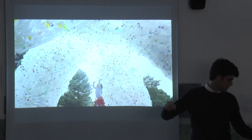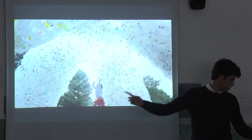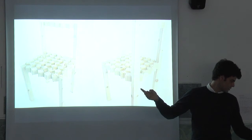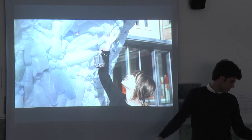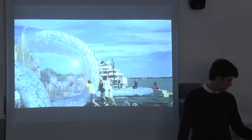And we did this in different cities, and it was quite nice to involve the community collecting all the bottles. The previous one was in Paris, this is in Poland. This one, the first one, is in the Venice Biennale four years ago, not the elements, but the previous one.